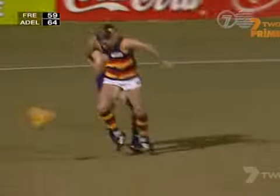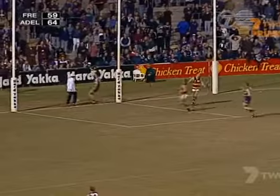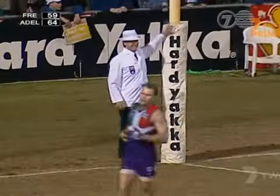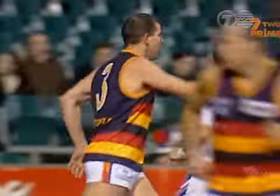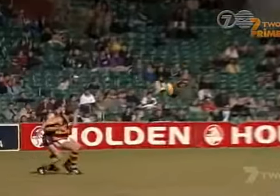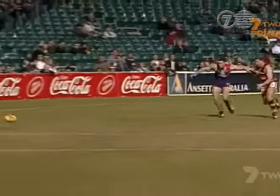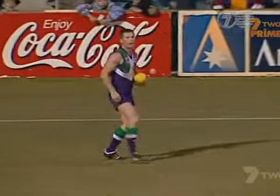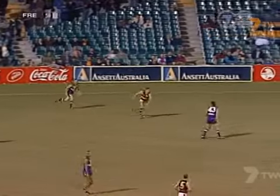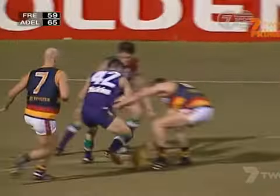Jarman versus Parker. Jarman, Parker, ball rolling, hits the post. Jarman wanting a free kick, saying he was held on to. So that ball going all the way there. Long ball in, but both hanging on, Jarman as much as Parker, and it's behind in the end. So the Crows are a goal in front, 10-5 to 8-11.